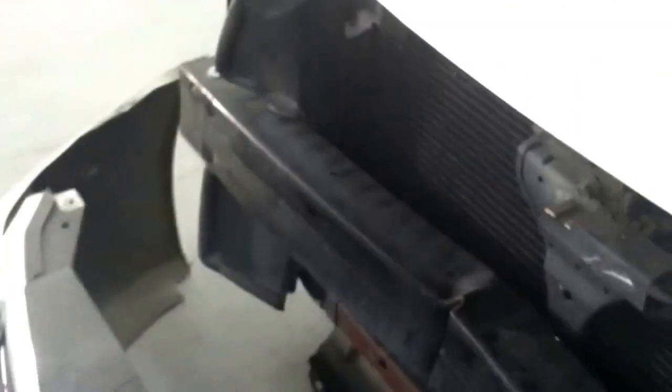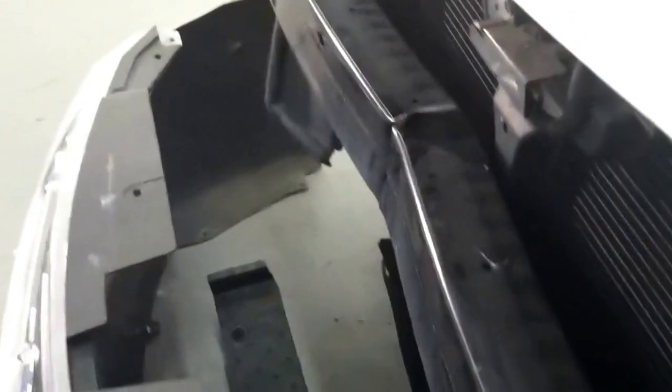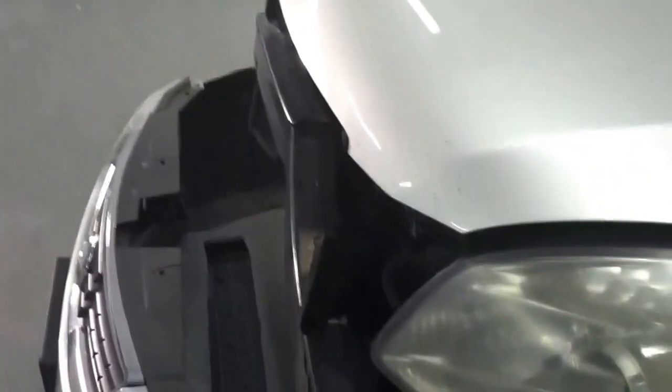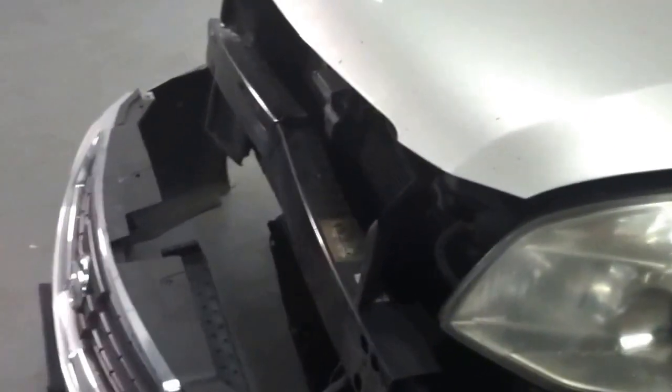Now, this is going to affect airbag deployment, the way it reacts, the way this car, if she was ever hit again, so this car was hit in front and rear, if she was in another front-end collision, there's no telling what catastrophic effects this would have.